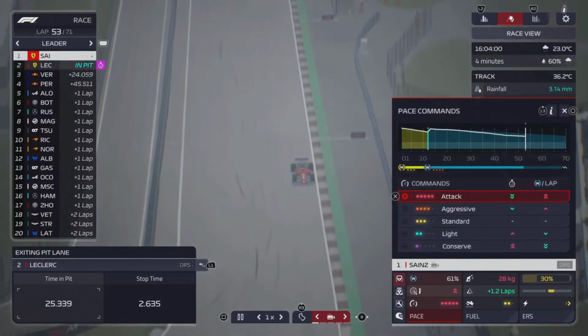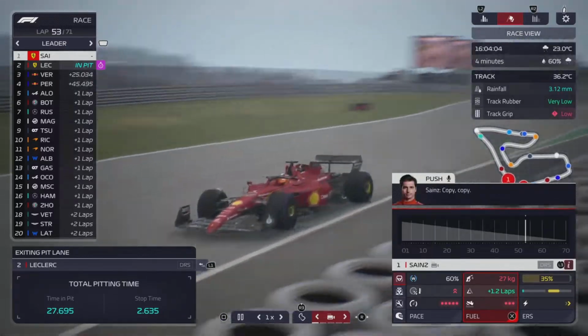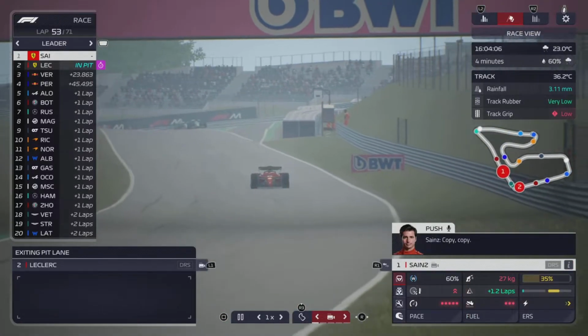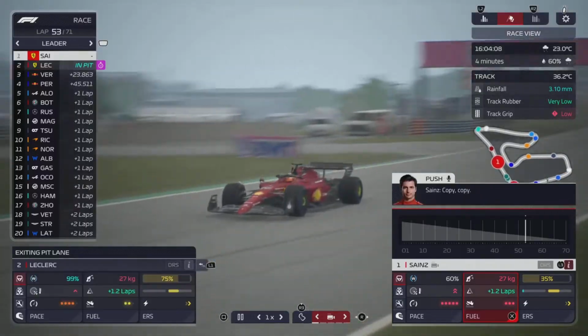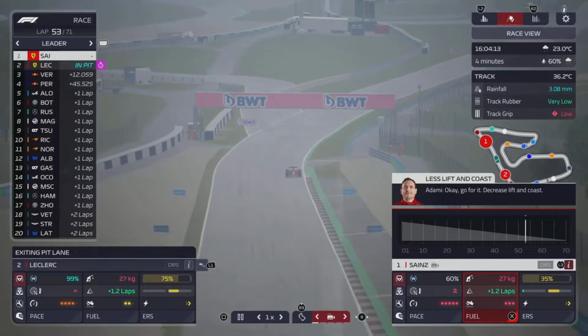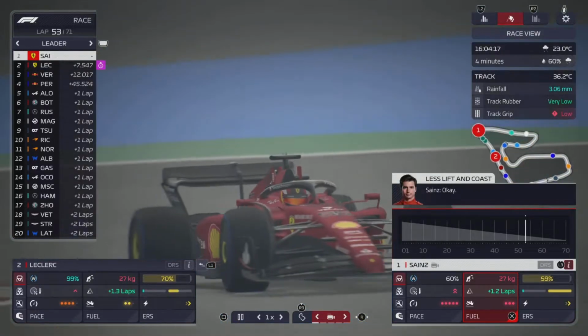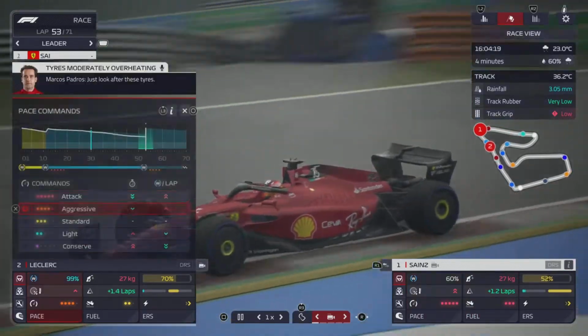I'm just going to tell Sainz to go all out and push. Head down and push. Copy. So that way we can get a pit window gap between Sainz and possibly put him in for another stop later on at the end of the race. Just look after these tires.